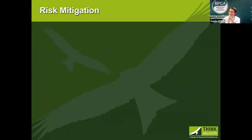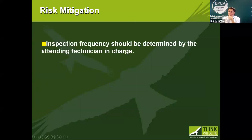So yeah, inspection frequency should be determined by the technician in charge. There's never always one answer to a question that we get asked sometimes, to allow you to be able to make your decisions on what you're going to do and determine what's best for your site, because all sites are different.